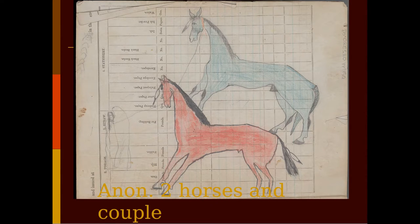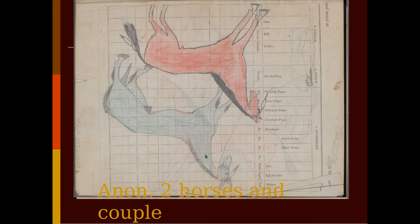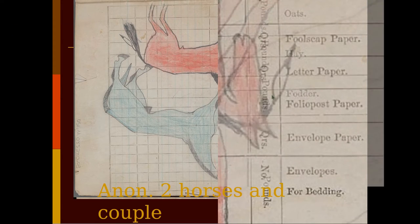So there's horses on top of hay, oats, fodder, bedding, and then various kinds of paper and ink. So there's horses versus print and calculations and so forth. And then if we turn it upside down, we can see here's all of the stuff in the ledger. Oats, hay, fodder, and so forth.